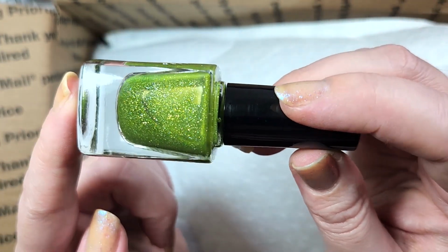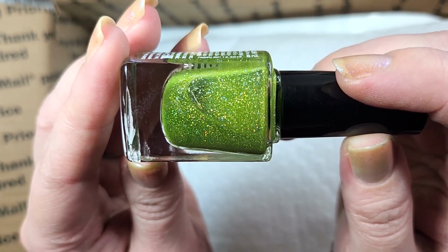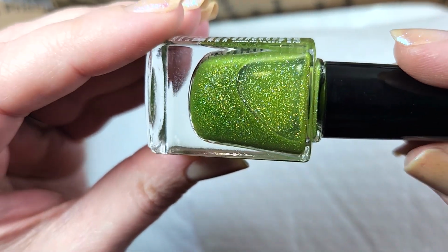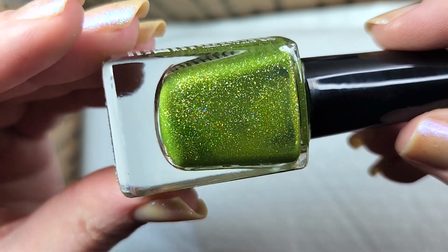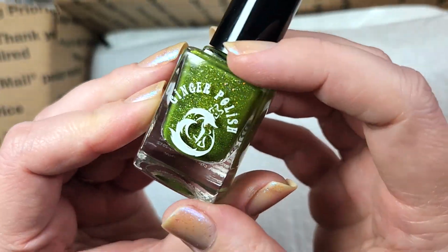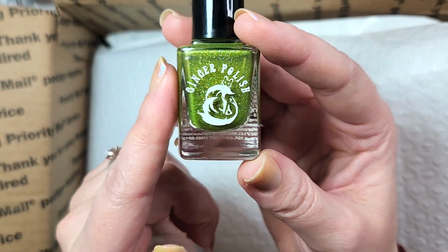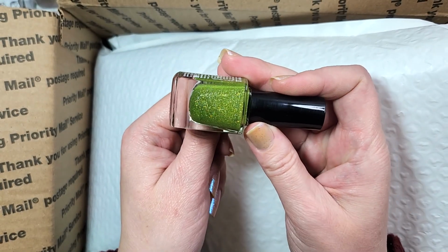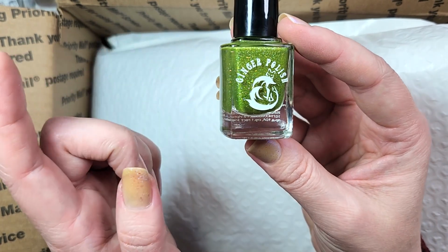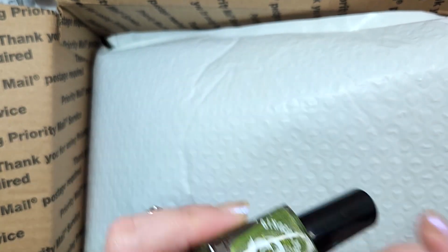I would say this is like a peridot green. There's a really fun mix of a golden glass fleck, a micro silver holographic, and then there's something that flashes in blue. Very interesting combination, and since it is a new to me brand, this is definitely one that I don't own yet, so I am curious to try out their formula and see if I like this color on. I think this could make a really interesting early fall polish, and yeah, really curious to try this one. So that was Ginger Polish Green Hill.